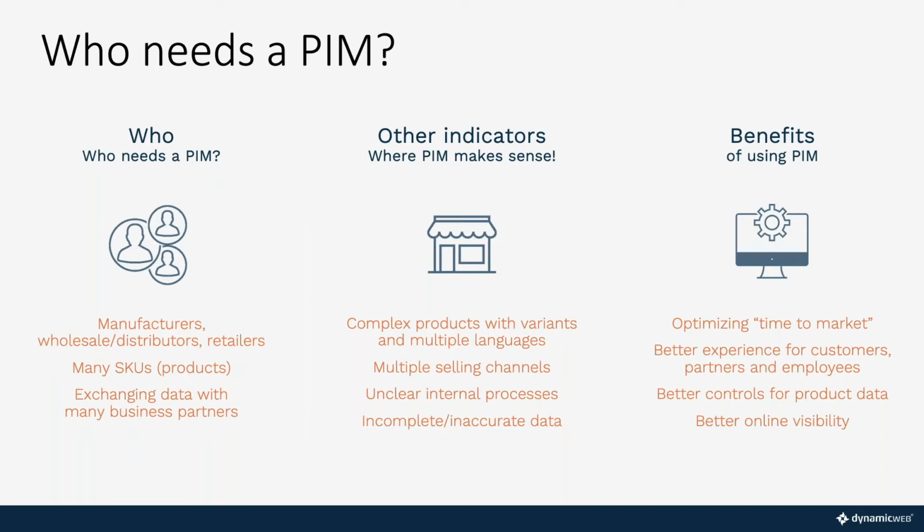So who needs a PIM solution? Essentially, it's any company today that's selling products, but really the more products you're selling or the more channels you're selling on, the more you need a PIM solution to help manage all that data. And so this can range from anywhere in the supply chain, from manufacturers to wholesalers and distributors, as well as retailers. So even if you're a B2B company or a B2C company, there are different needs and use cases for PIM depending on where you're at in the supply chain.